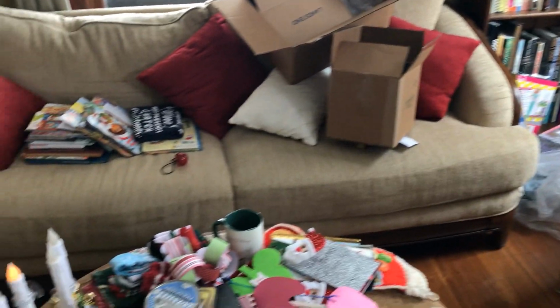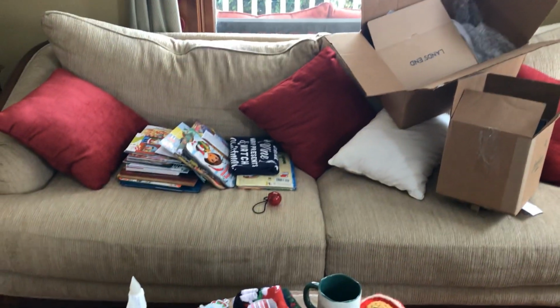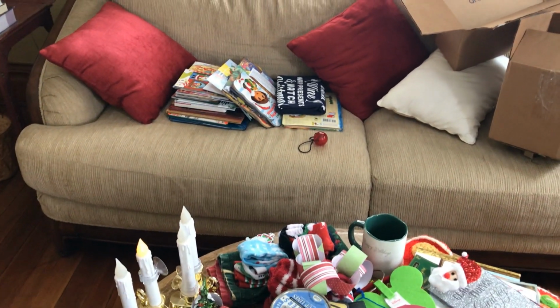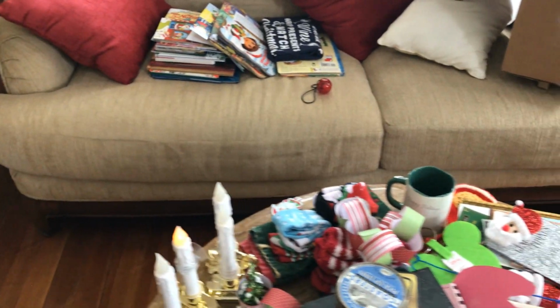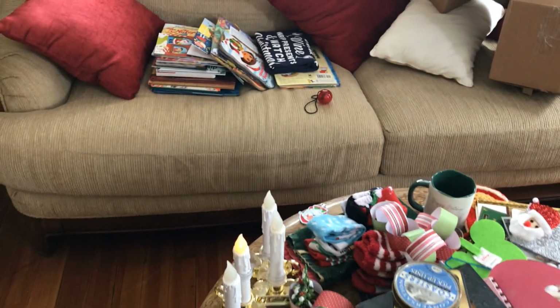Recycling pickup is tomorrow, so I need to get that done. And what else? That's about it. Oh, my one candle turned on. I guess the timer is still on. We got one with a good battery that's still trying to flicker there. So, I think that's everything.